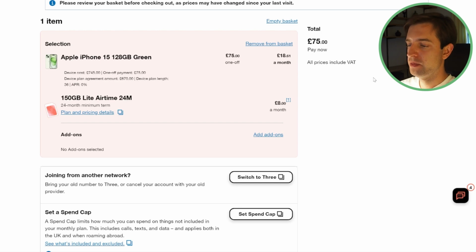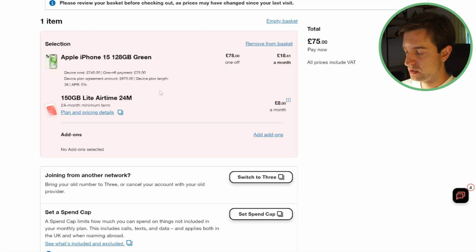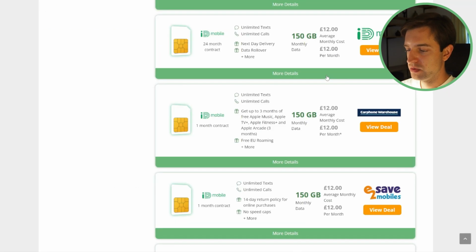But whatever you do, it's important to do something with your SIM plan, because by default, you'll continue paying this monthly fee, which in 3 years from now will probably be more than £30 a month, for the same amount of data. So when the 36 months is over, it makes sense to cancel this SIM plan and switch to another one, like these deals available here on greensmartphones.com.